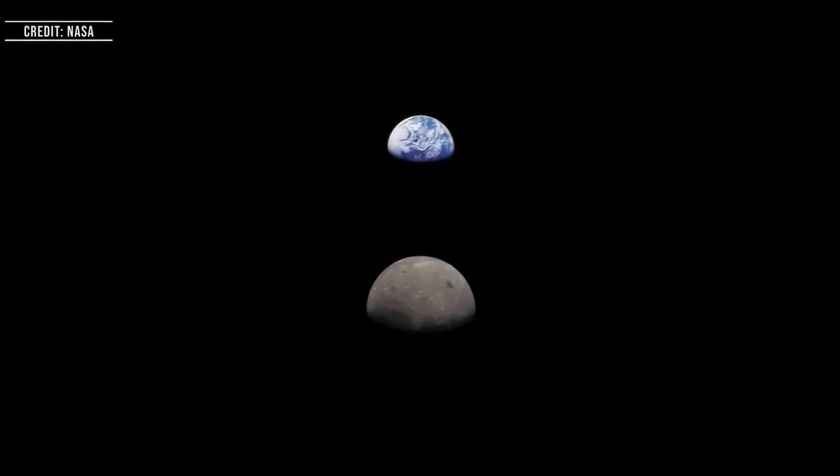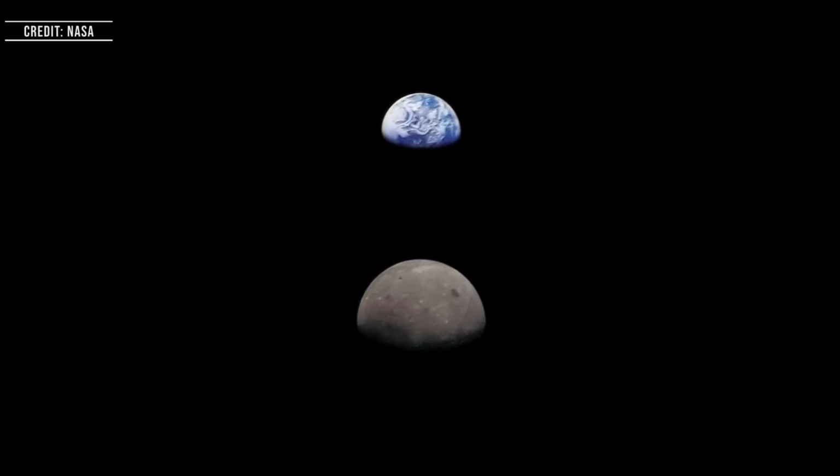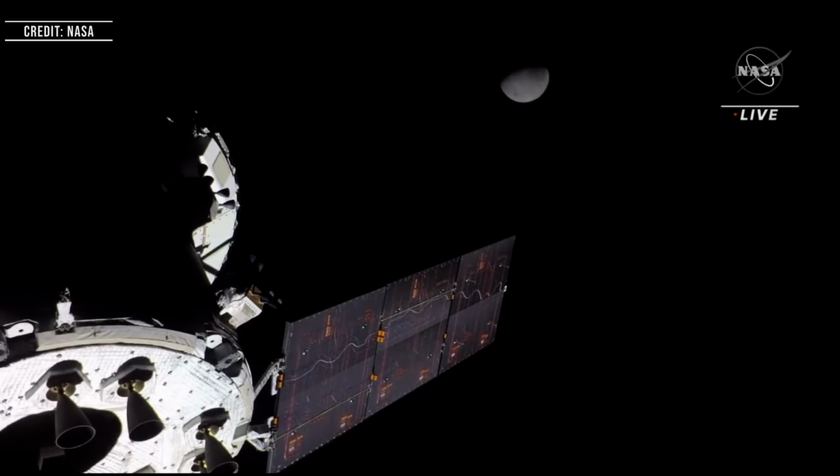Moving over to the moon now, this week was a big one for the Artemis 1 mission, and we kicked it off with some incredible pictures from the Orion capsule. While Orion was still in distant retrograde orbit around the moon, its solar panel cameras lost sight of Earth for a brief few minutes as a moon-Earth eclipse set in.